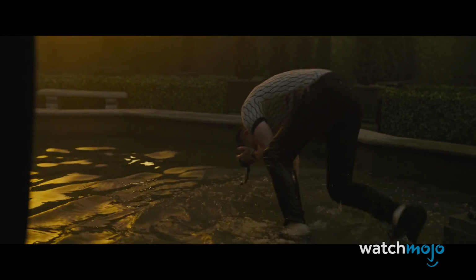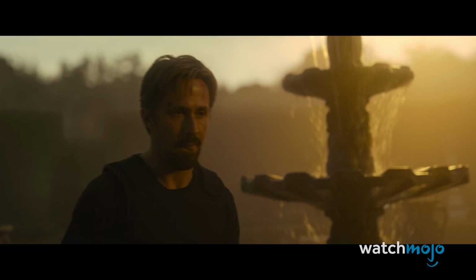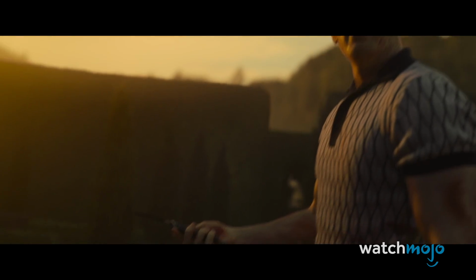The sun rises as the two duke it out in and around a nearby fountain. Lloyd's use of a knife may be against the spirit of the agreement, but his death by 1,000 cuts methods are quite stylish and deadly.